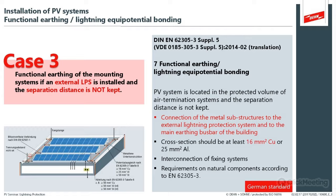In the third case, we have a lightning protection system where we could not maintain separation distance, and lightning current will actually enter the PV system and the electrical system. In this case, these cables should be able to handle the mechanical stress of the lightning current. And we then require from the standard at least 16 mm² of copper. All this is required in order for surge protection to function properly, and also to prevent any unnecessary sparking and flashover to damage equipment outside that was calculated for the lightning protection system.